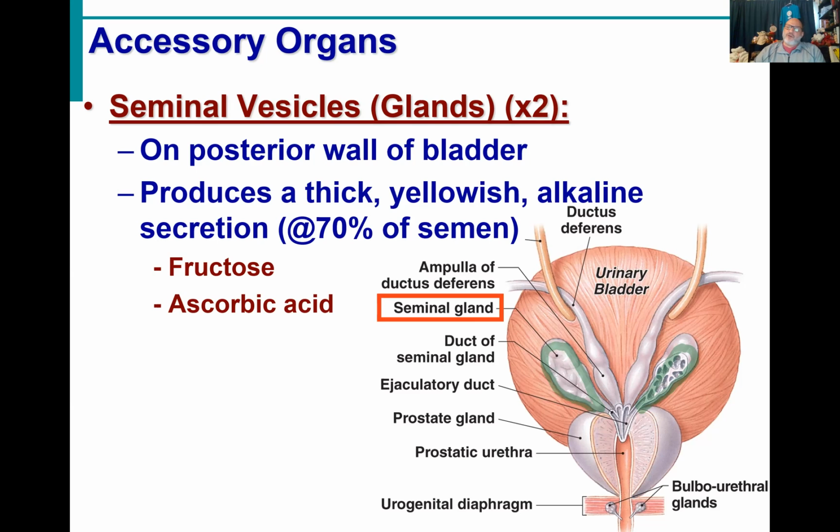Ascorbic acid, I've heard that before. What's the other name for ascorbic acid? Vitamin C. Ah, that's so that the sperm don't catch a cold, right? No, that's what we think of vitamin C for. But in this case, vitamin C plays an important role in the activation of the sperm, this turning on of the tail motors.